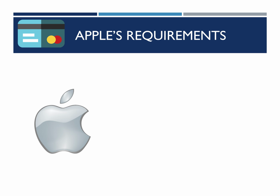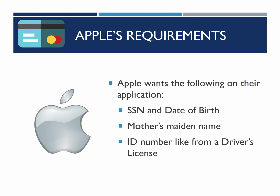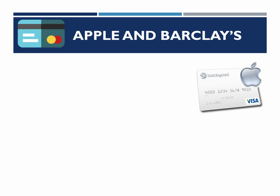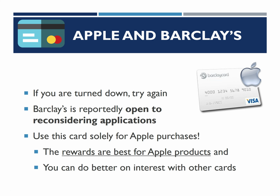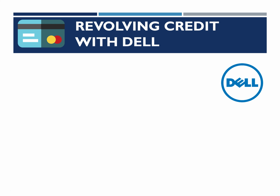Apple wants to see the following on their application: Social Security number, date of birth, mother's maiden name, and an ID number like from a driver's license. If you are turned down, try again. Barclays is reportedly open to reconsidering applications. Use this card solely for Apple purchases. The rewards are best for Apple products, and you can do better on interest with other cards.